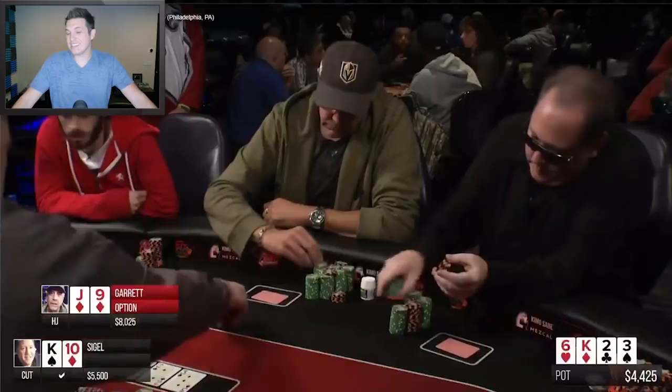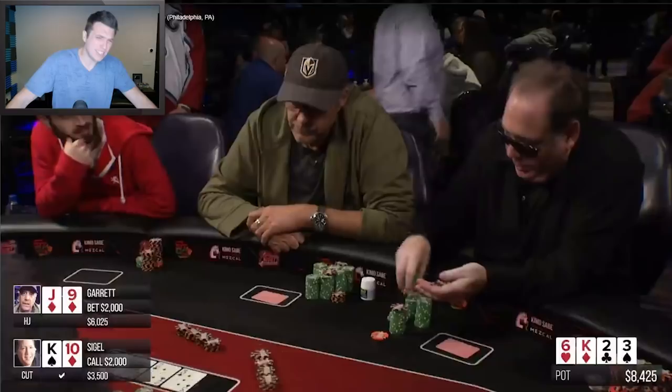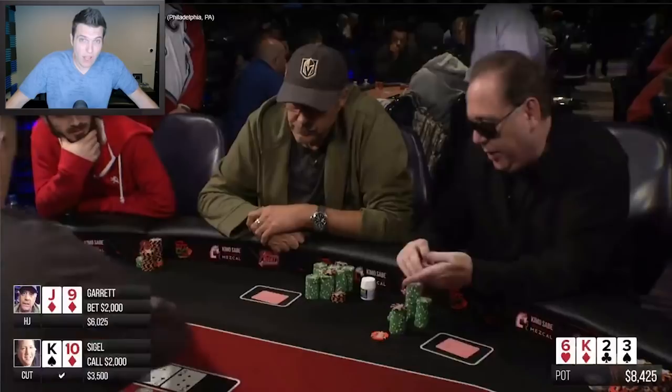With King 10, Siegel's got to be a little more worried now. There are no draws on this board. There's no flush draw. There's not really a straight draw he could be opening unless maybe he has Ace 5 or Ace 4 suited, but not really any straight draws. If Brad Garrett is bluffing, he just has to be straight bluffing, and he is.